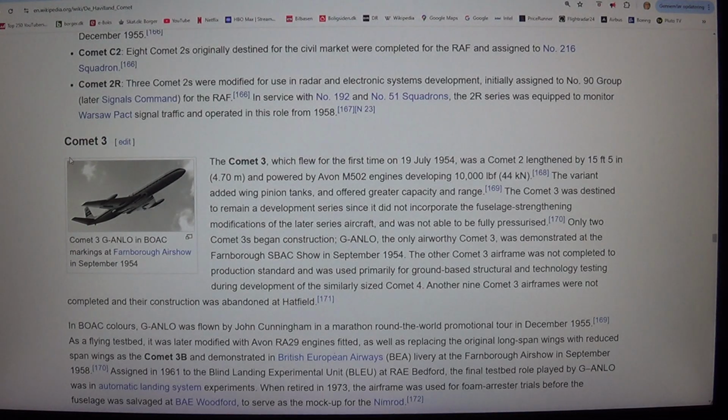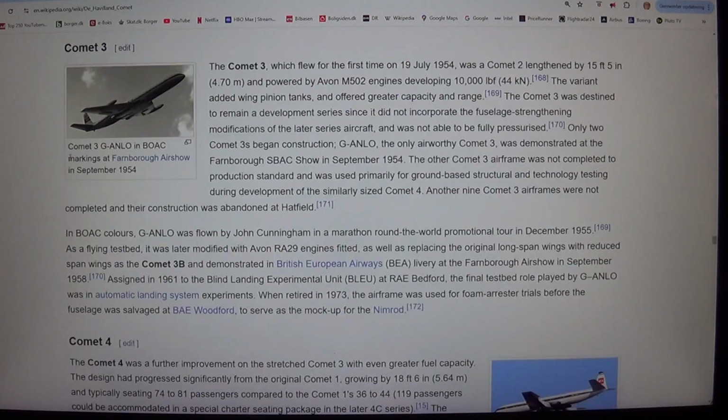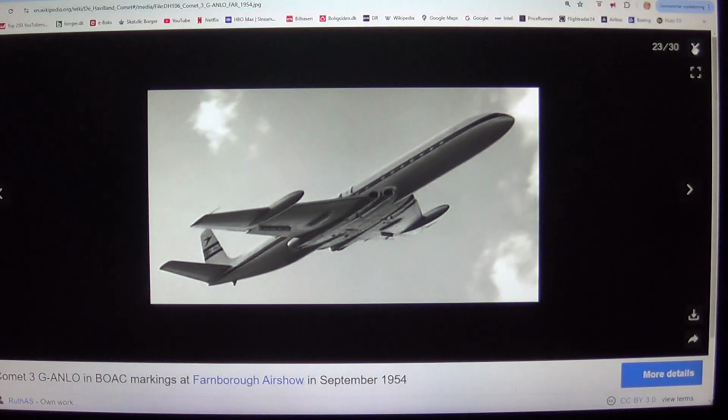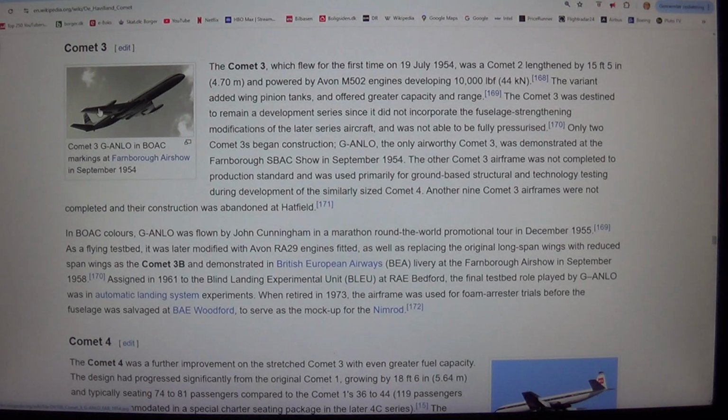Comet 3. Comet 3 G-ANLO in BOAC markings at Farnborough Air Show in September, 1954. The Comet 3, which flew for the first time on the 19th of July, 1954, was a Comet 2 lengthened by 15 feet 5 in, 4.70 m, and powered by Avon RA.29 engines developing 10,000 lbf, 44 kN. The variant added wing pinion tanks, and offered greater capacity and range.